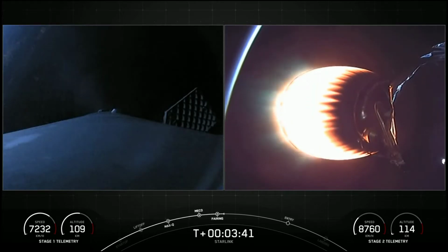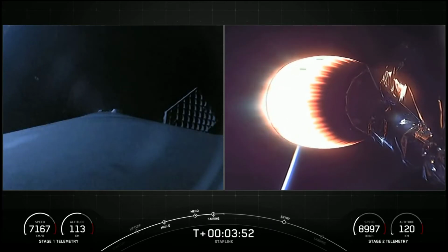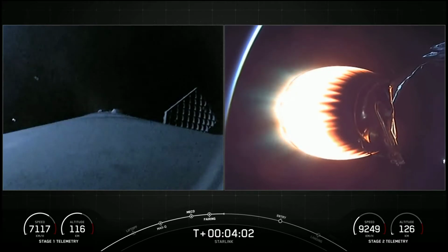Again, the left-hand side is a view from the top of our first stage looking downward. You can see little plumes of gas coming out. That is nitrogen, part of our attitude control system to help orient the first stage booster properly as it makes its way back to attempt its 9th landing on our drone ship in the Atlantic Ocean.